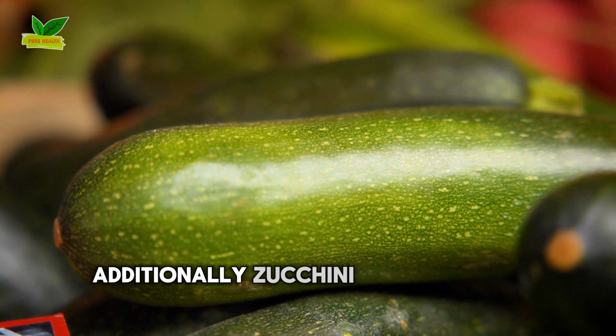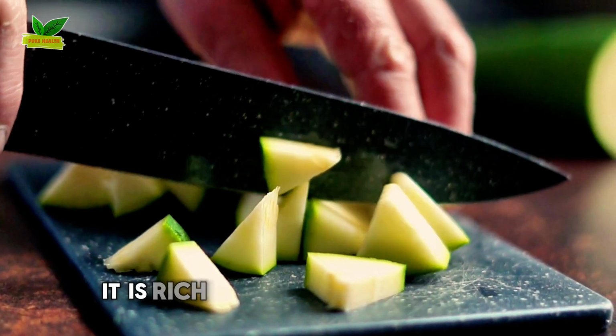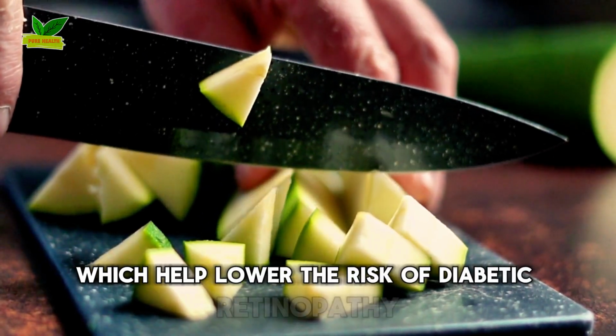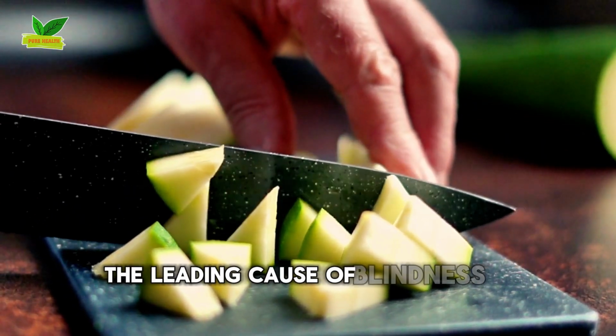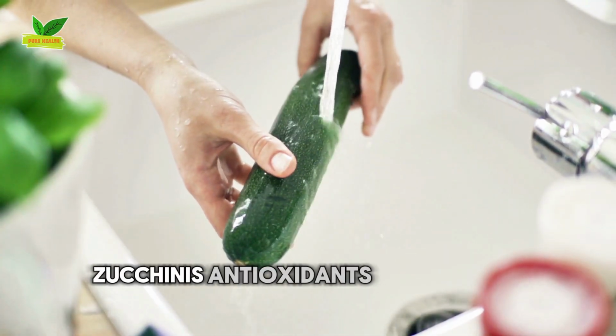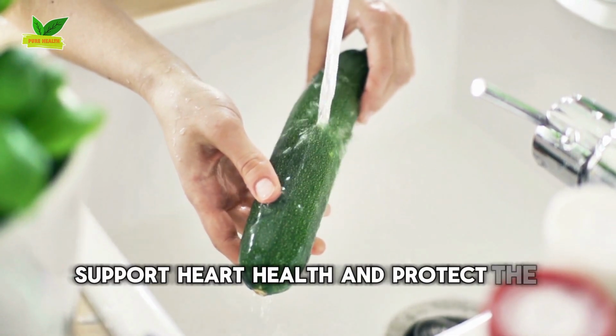Additionally, zucchini protects eye health, a major concern for diabetics. It is rich in lutein and zeaxanthin, which help lower the risk of diabetic retinopathy, the leading cause of blindness in diabetic patients. Furthermore, zucchini's antioxidants help reduce inflammation, support heart health, and protect the kidneys.